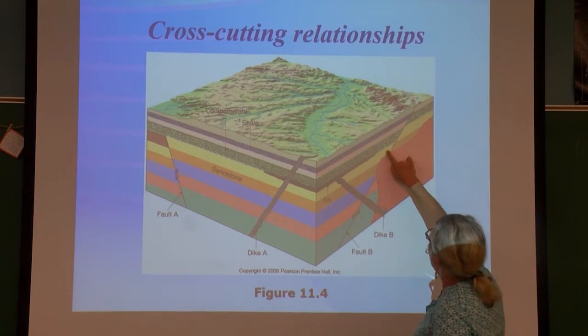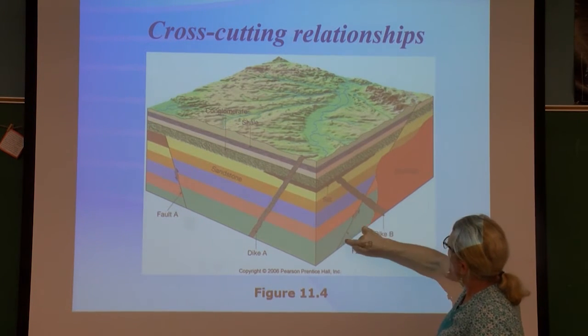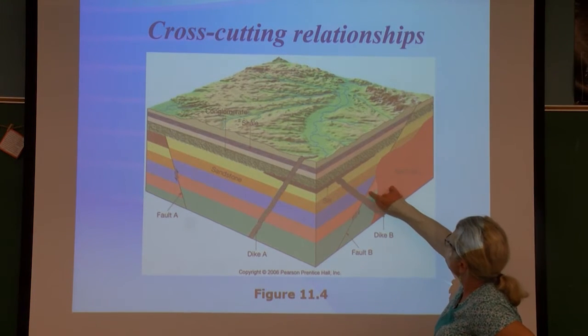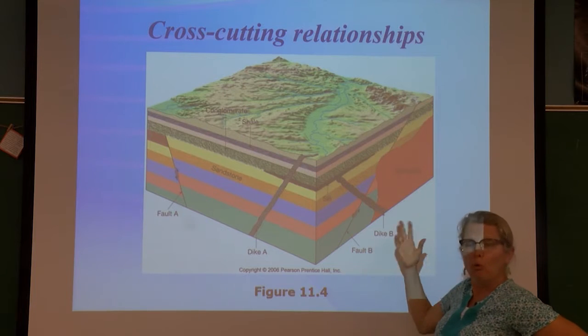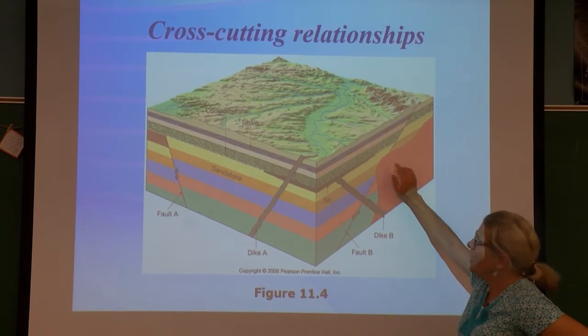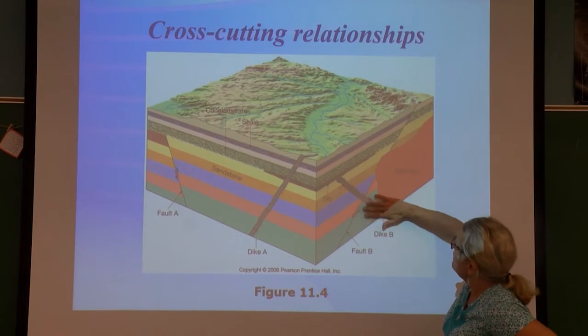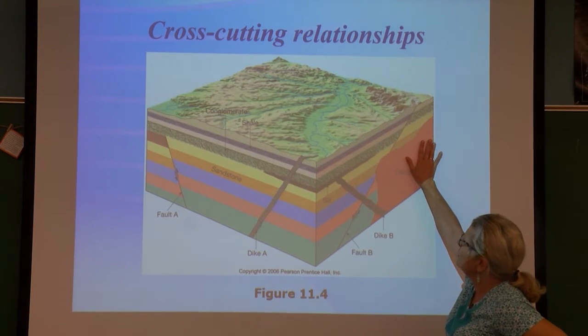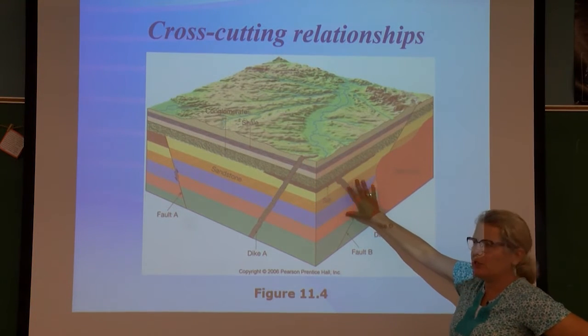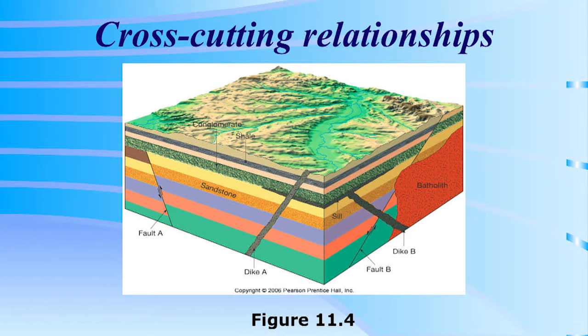Now, the batholith or fault B. Is the batholith cutting through fault B, or is fault B cutting through the batholith? Which is younger? The batholith would be younger. The fault was there first, the batholith came after. They're going to throw diagrams like this on your Michigan teacher test, so that's why I'm putting that in there, just so you don't panic when you see something like that.